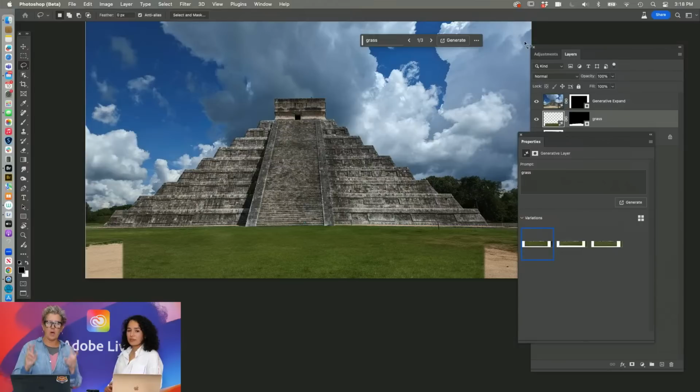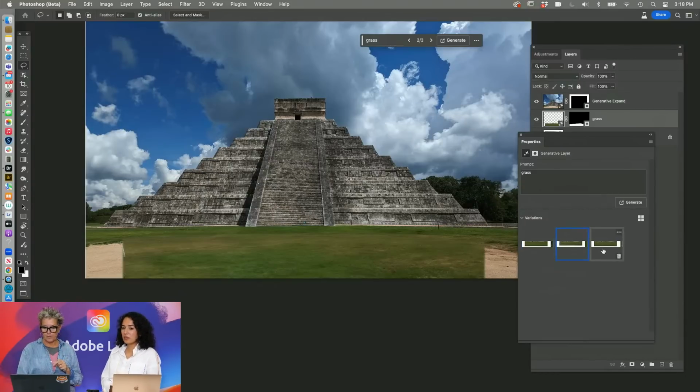So please, responsible gen fill out there, if you have a high-res job, you're going to have to do it high-res and know that the resolution is going to be a little different. That is a great point. You cannot repeat it. Oh, got it. This is still super important. You have to be conscientious of that.